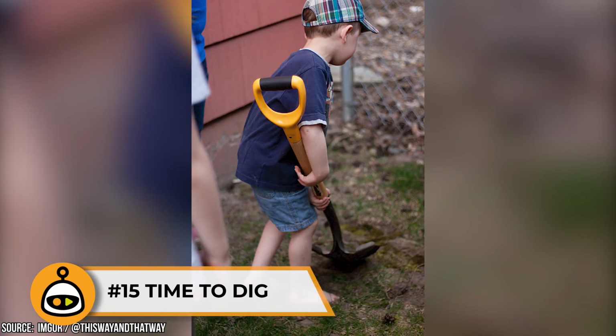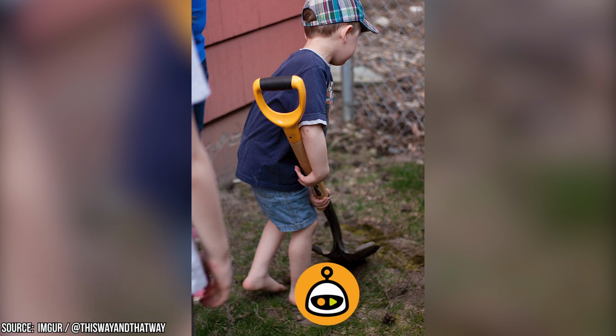Time to dig. When the boy got to the location, his dad gave him a yellow shovel so he could start digging. It didn't take long before the shovel hit something hard that wasn't dirt. The little boy's heart jumped when he realized he found the treasure. He kept digging and pulled out a small wooden box from the ground.